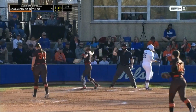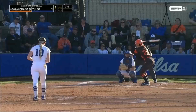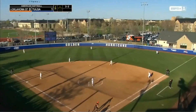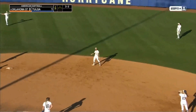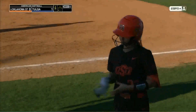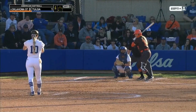And she gets her. So that's it for Tulsa as Bearpaw strikes out, but it's in Lexi, but he's been quite efficient. Popped up right side, and Jones takes care of it for Tulsa. One down in the fifth inning. Michaela Wark at the bat. OSU ended up winning the game.